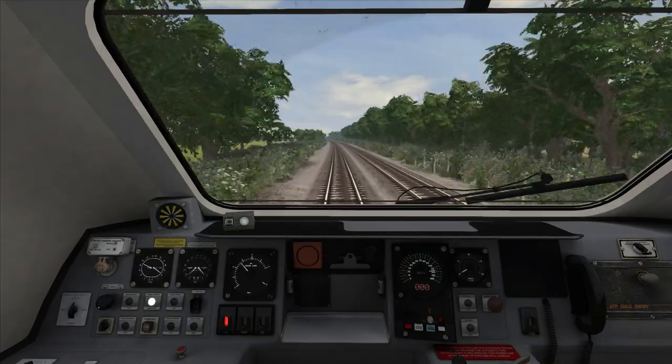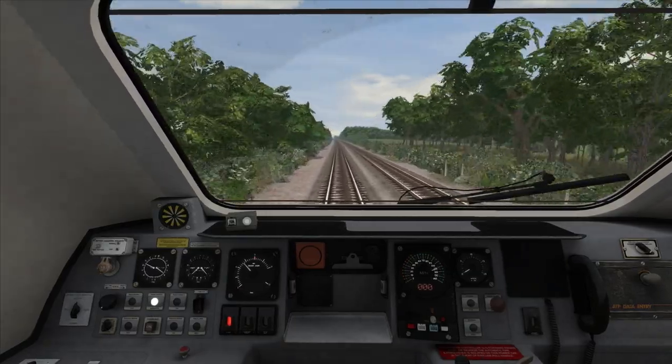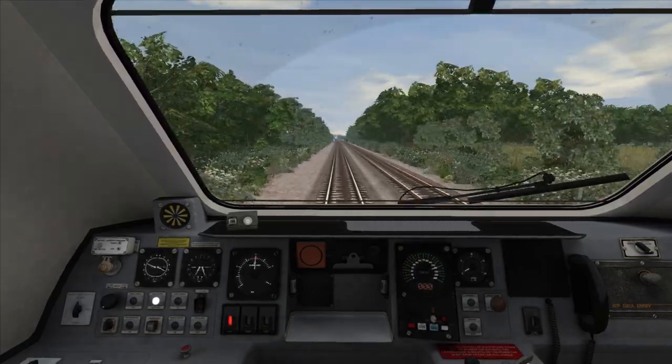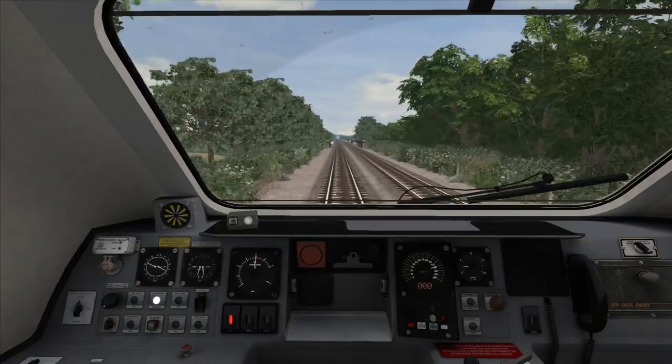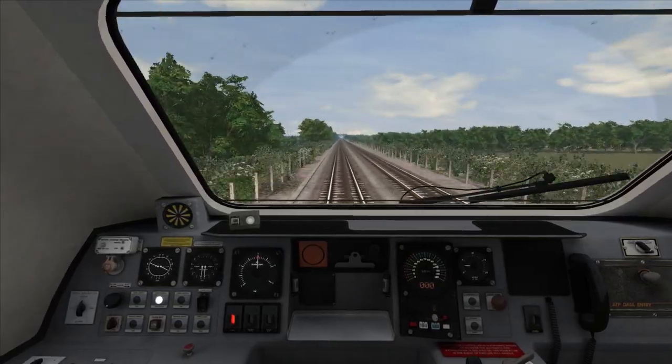Just reached the 110 warning and now in step 2 of braking, just to bring our speed down. I'm going to release the brakes now. We're going to drop to just below 110 miles per hour, and I need to go between notches 1 and 2 power to maintain the speed at this point.